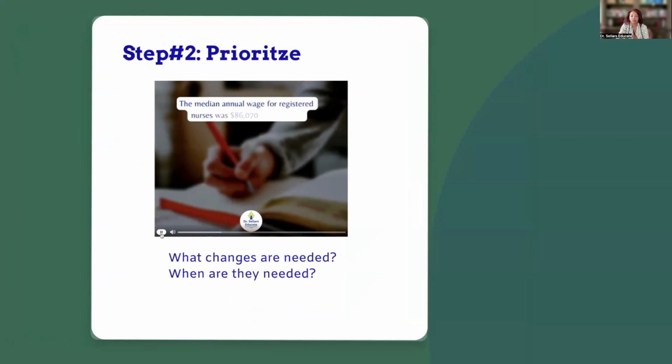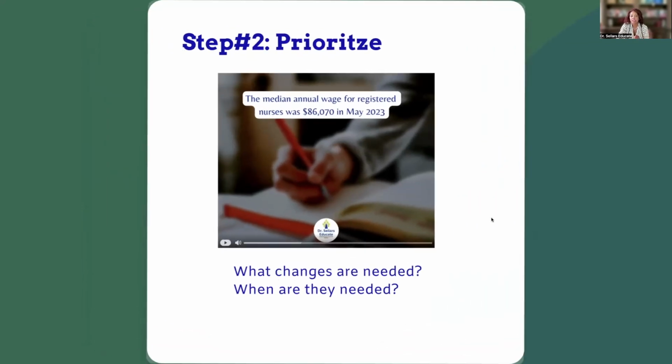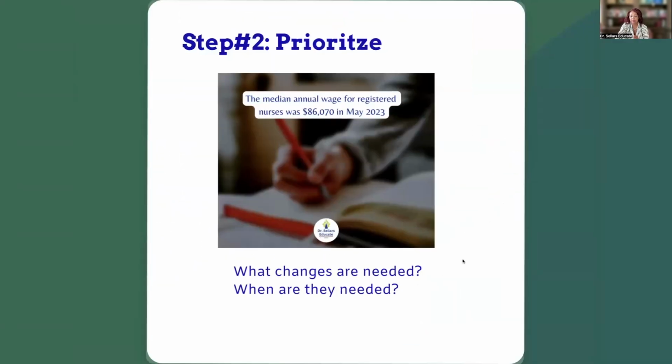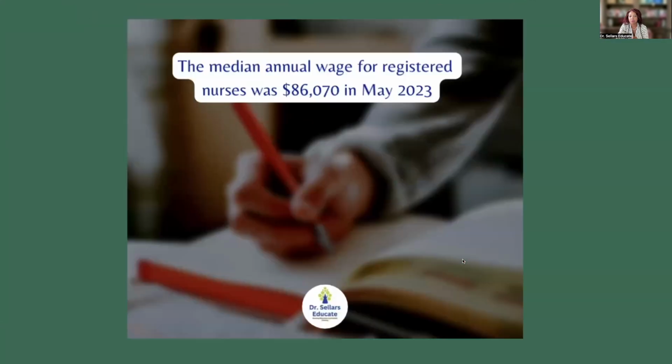Okay, so that was just a little data. Like I said, it went kind of fast, but that's the great thing about Prezi. You can always go back and pause it if you want to reinforce a point. So that's data that you can use when you're having conversations with your colleagues about what changes need to happen and why those changes should move forward.